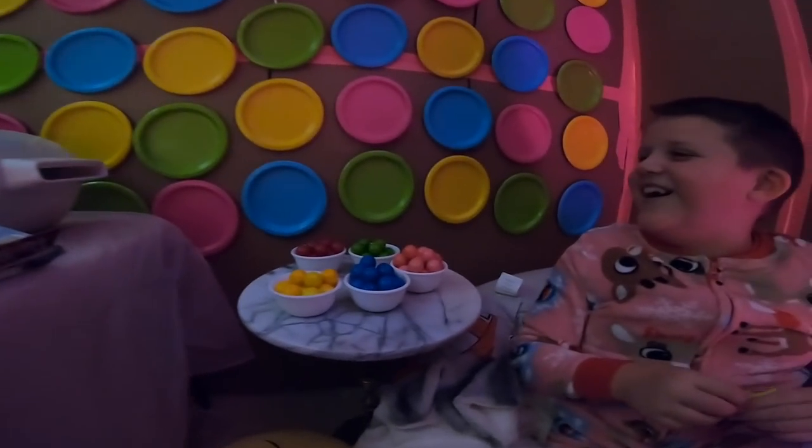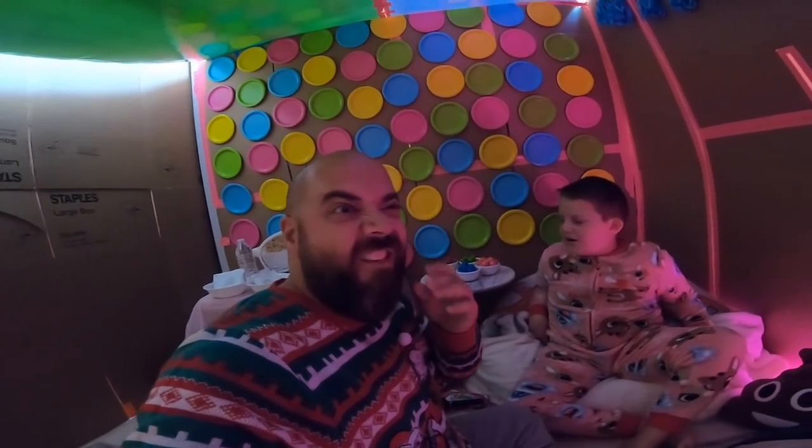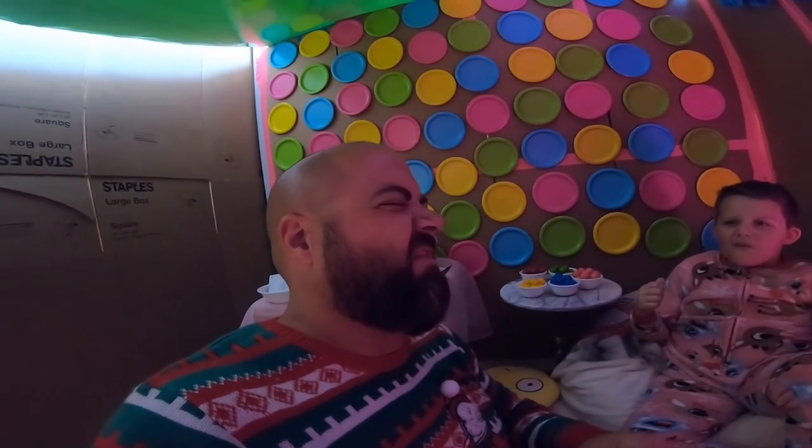Where's the piñata? Kyle, maybe we should get up and search around a little bit, but in the meantime, I'm gonna get a gumball. You had a pink one! I did have a pink one, because we're in a pink girly box for it. But I don't have a pink one too. All right. Oh, these are hard as rock, actually.